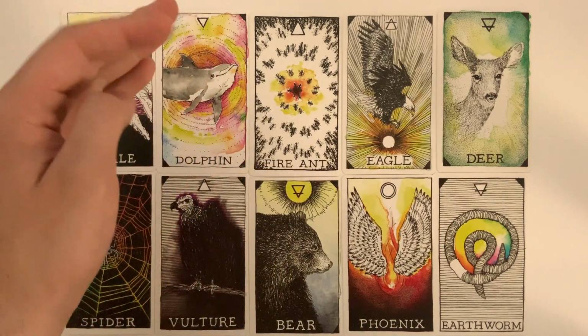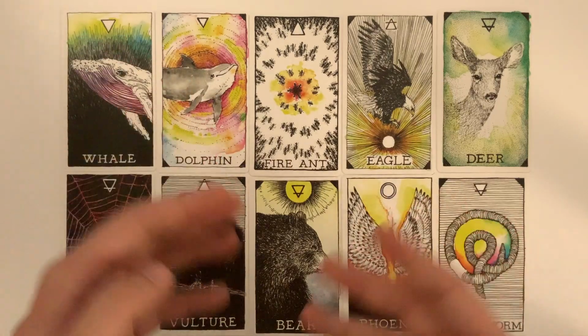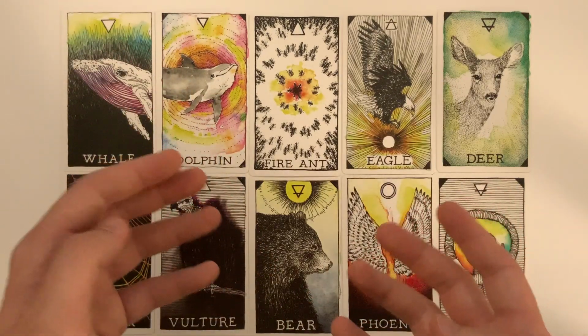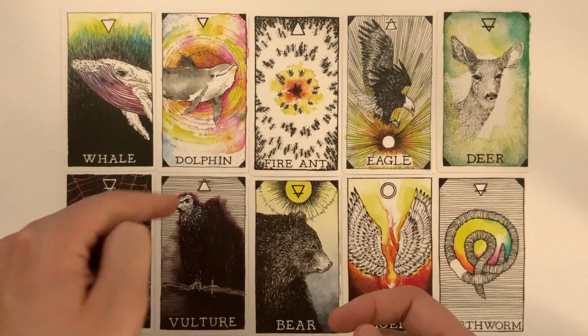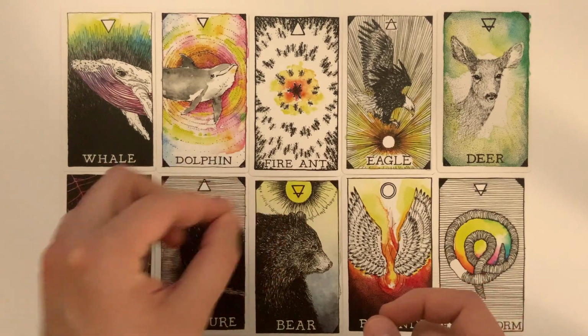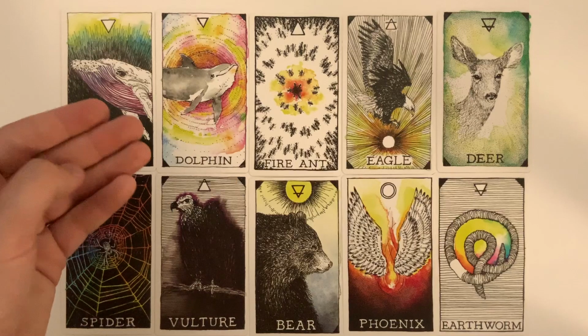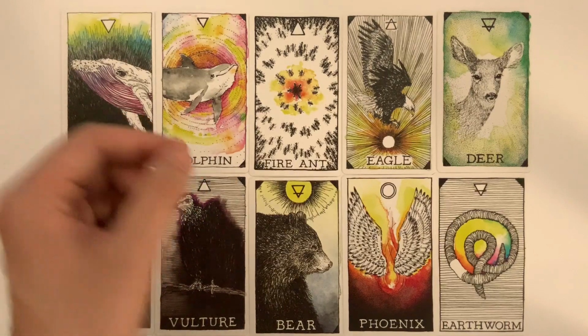You do get very smooth, even applications of color in that deck. On the butterfly, for example, we had a rainbow infinity symbol that looked just like a smooth gradient rainbow, where here we have pockets of color. She's getting more confident in saying, it doesn't have to be smooth, it doesn't have to be perfect.